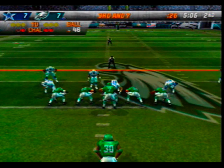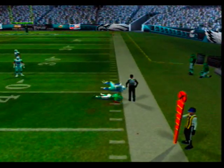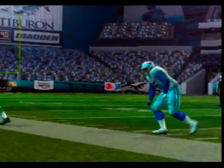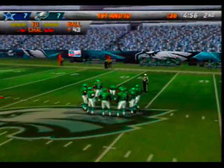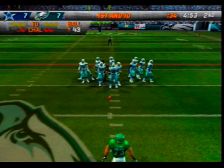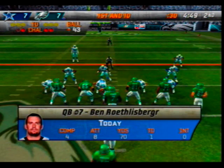Dallas comes out in their nickel package. Drops back. Throwing. Short pass completed to the wide receiver. Pittman comes up to make the play at the 43-yard line. Ben Roethlisberger is good. As a rookie, he got in there and he made the plays. He didn't just manage the game. He played quarterback. Part of it is the team around him, but he still played at a higher level than most rookies usually do.